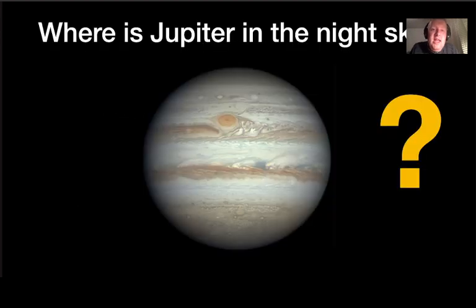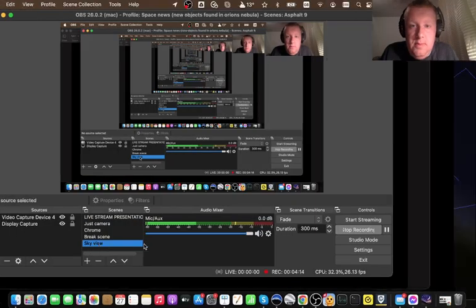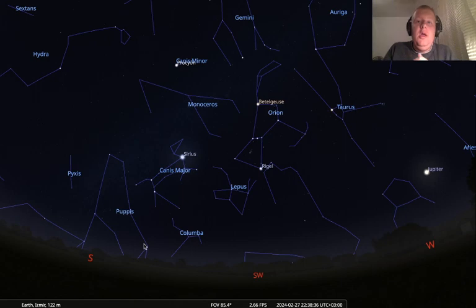So, where is Jupiter in the night sky? Now we're going to move on to the stargazing app. So, bear with me, guys, I'm going to bring this up. Oh, here we go. Now, this is the sky in my hometown, Izmir.